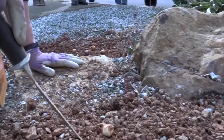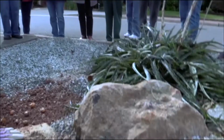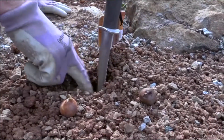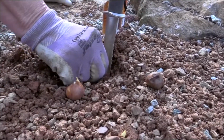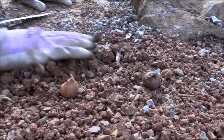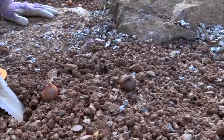So now we're just going to dig down. How big is this? Maybe about an inch. So we're going to plant this 3 inches deep. Just move the soil aside, very easy. This soil has a lot of gravel in it. It's 3 inches to the bottom of the bulb. Easy peasy. That's all there is to it.